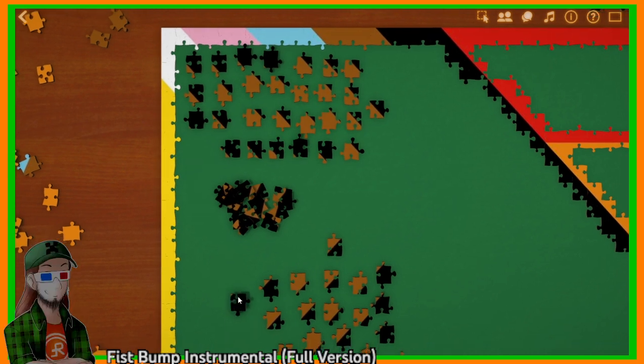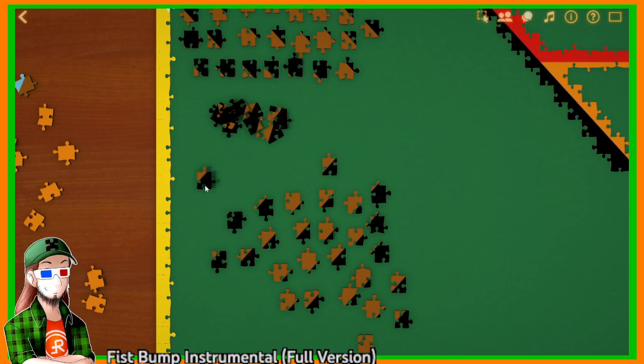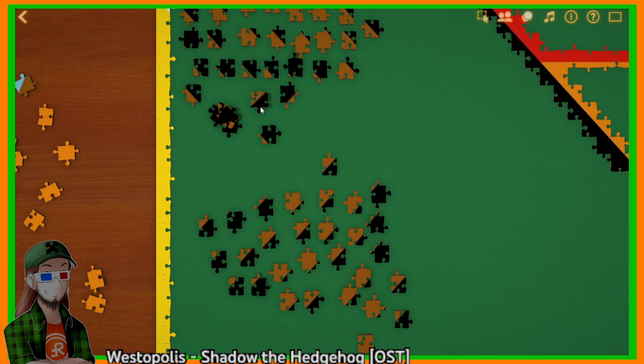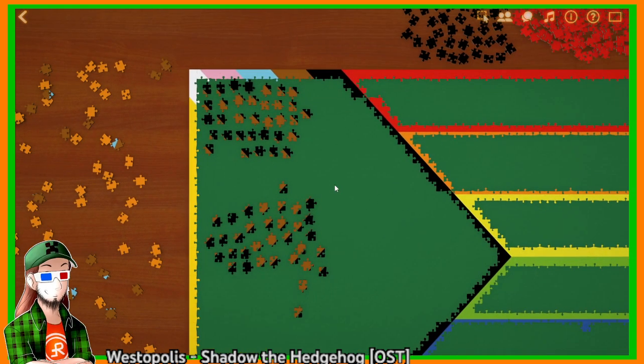This looks like a bottom right. Bottom right. Bottom right. This is a top right piece. Here we have a bottom right piece. Here's another top right piece. We have a bottom right. Bottom right. That's a top right. Another top right. No, wait. That's the bottom right, actually. I'm dumb. That's the top right. That's the bottom right. Also a bottom right. Top right. And bottom right. Okay, I hope these are evenly distributed.